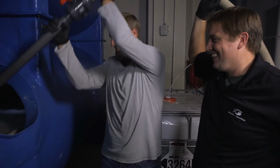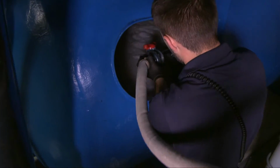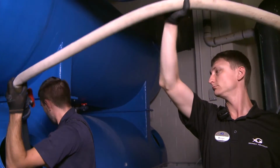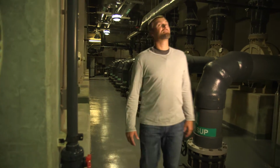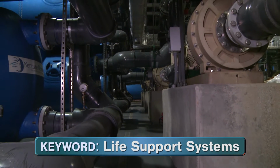It is, yeah. Cleaning out a sand filter is just one of hundreds of different tasks carried out by a staff that always has someone on site 24 hours a day, 365 days a year. Their main job is to keep a wide array of filtration systems and devices known as life support systems in top condition.